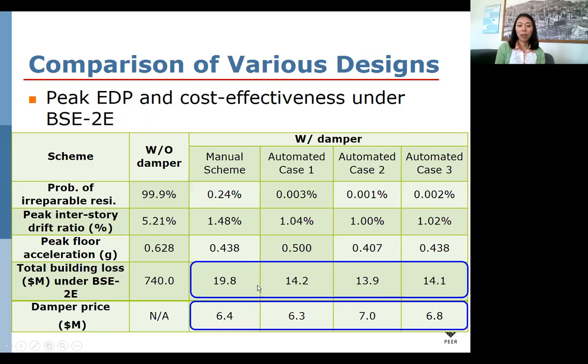On the other hand, if we make a comparison between the manual design and the automated design, it seems that the automated case is doing a more efficient job here. It brings down the total building loss by about 14.6 million more than the manual case I proposed herein. But if we take a look at the damper prices for the different schemes, there doesn't seem to be a significant change, and the discrepancy would be much smaller in terms of the reduction of the total building loss. So, in short, the automated optimization works and is more efficient than the manual case.